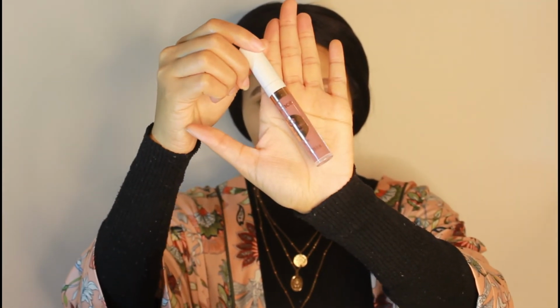That's about it. I could leave it matte. I actually like it matte, but if I wanted a glossy look, I was gonna go in with my Essence Plumping Nudes lip gloss, but I think I like it matte. Today we're doing matte for the first time in forever.